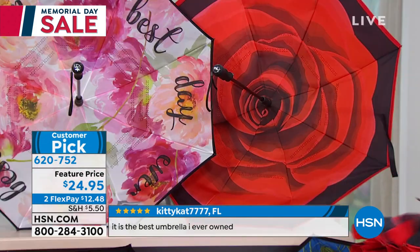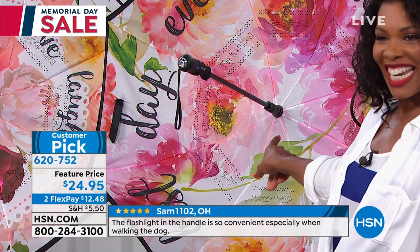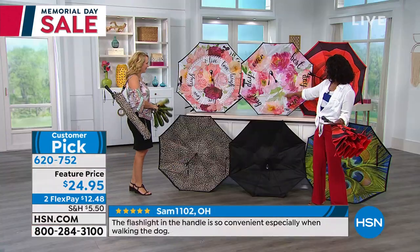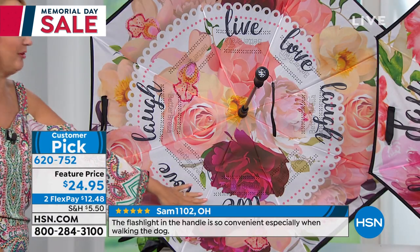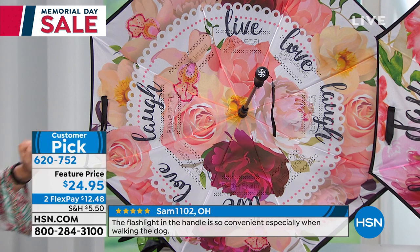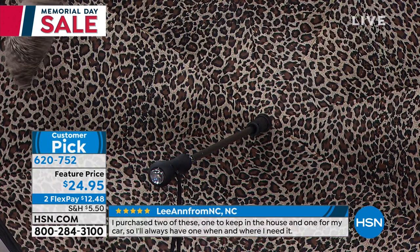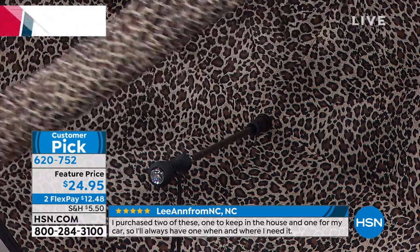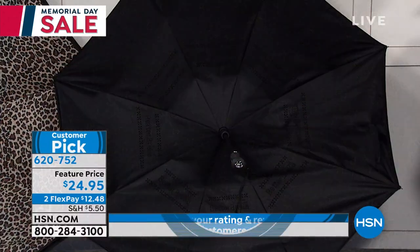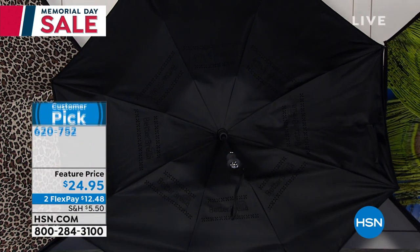So that's rose. Next to this is called Best Day Ever. Love that watercolor. And next to that, we have Live, Laugh, Love. Beautiful doily here. It looks kind of Victorian. We're going to drop down to see the leopard, so chic and cute. There's your matching case on the leopard. They all come with a case. We've got all black, the all over black, and then we also have the peacock that you can see right here, which is also very pretty.